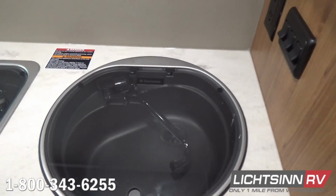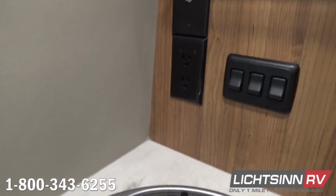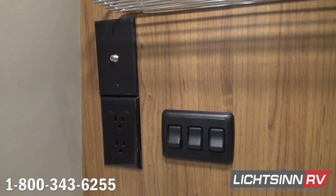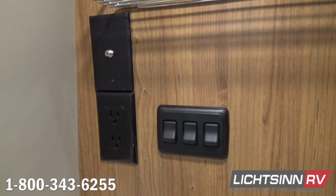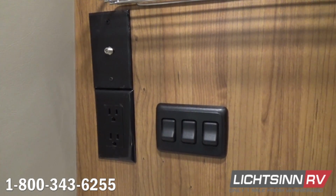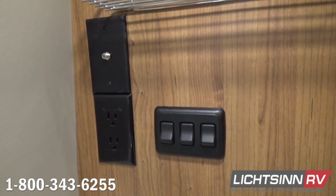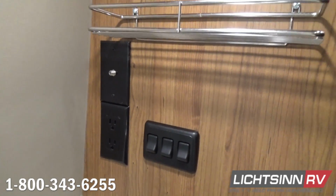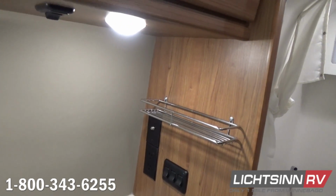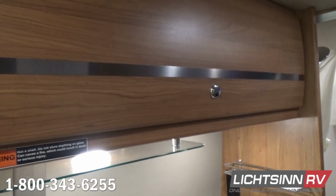A nice full bank of overhead Aosta cherry cabinetry with positive lock latching mechanisms. We include a convenient 110 volt duplex as well as an additional coaxial. We include some nice additional spice storage, galley accessory storage just overhead here. Continue with the LED lighting and also include that heat shield overhead, that dual burner range top.